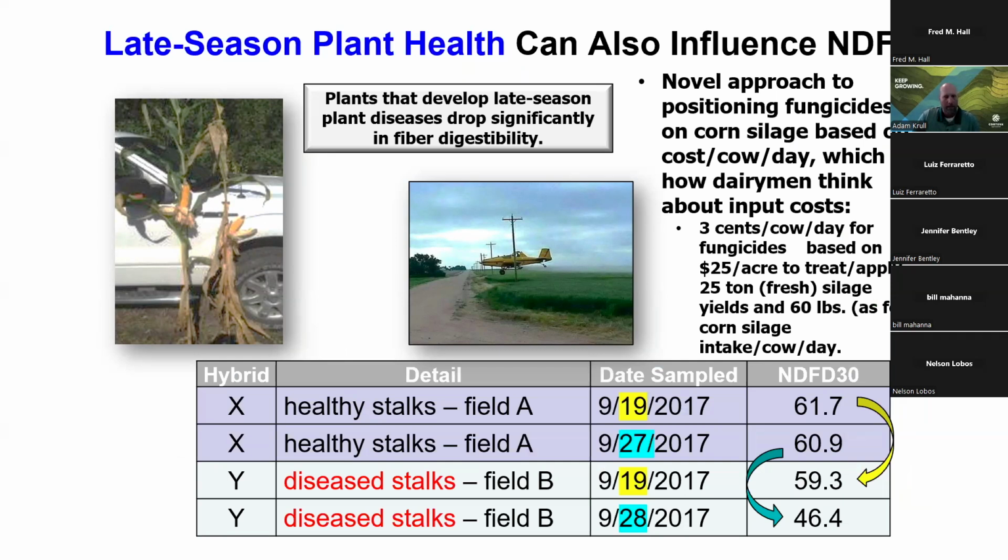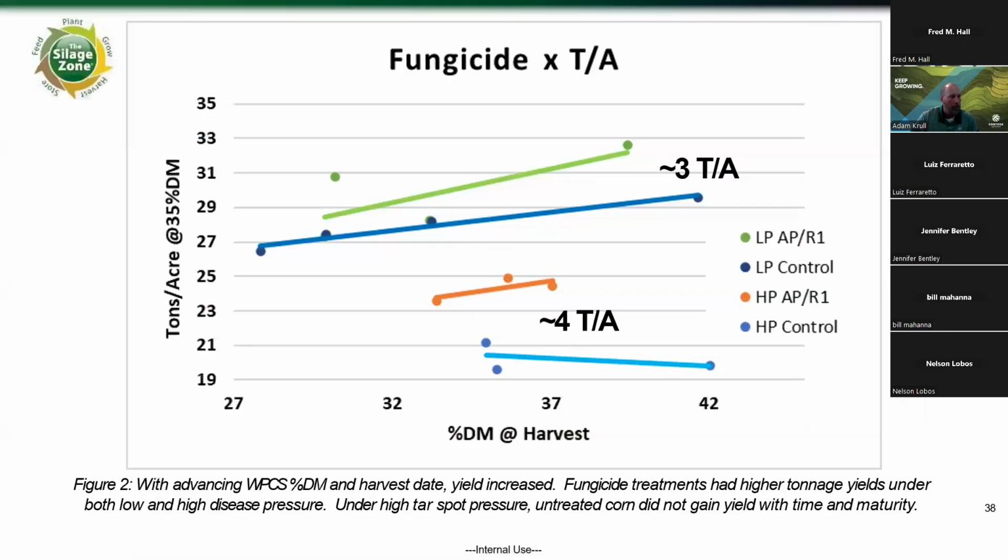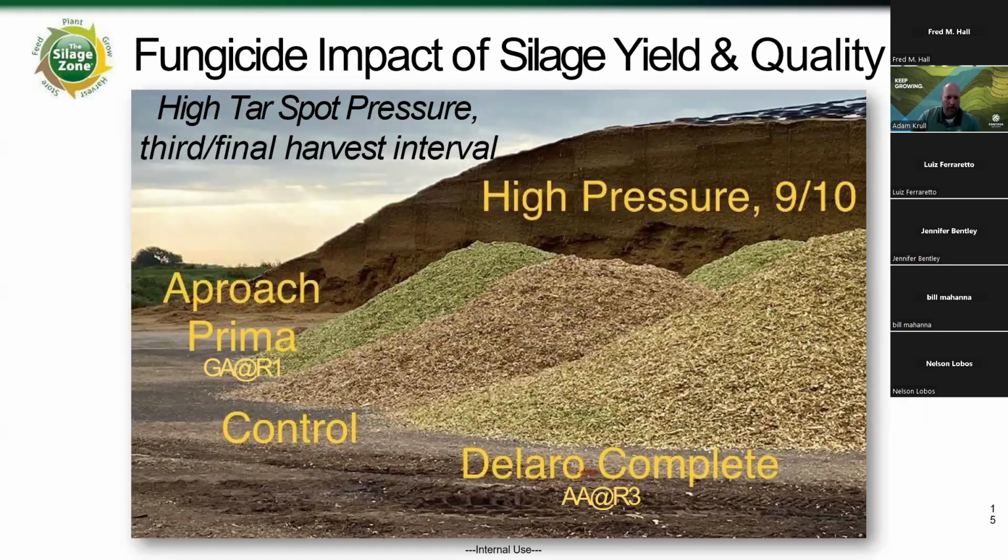We've looked at some of these plants that are similar plots that have some plant health issues, and here's some healthy and some diseased stalks. When field B's late season stressor came in, it dropped 13 points in fiber digestibility in 9 days. Whereas the healthy field right next to it was less than 1 point of a drop. And so again, this late season plant health, trying to keep that good digestibility is really, really important and can change very quickly. So we'll talk about fungicide use and how it can be used.